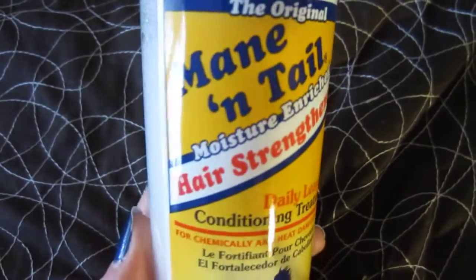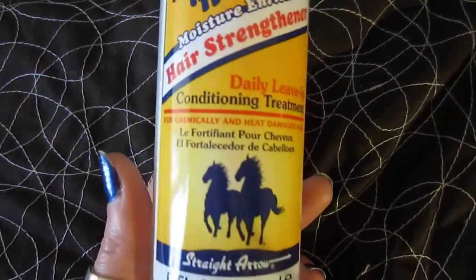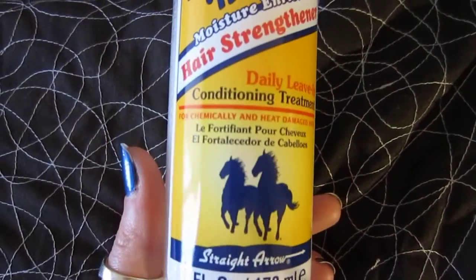Next is hair product. Now I've gone through a ton of hair product this year, so a lot of it I don't still have because I didn't repurchase it because I have so much hair product. But I've really been enjoying this now, and I like this the most out of the entire year, so I feel like that's what I should show. It's my Mane 'n Tail Moisture Enriched Hair Strengthener, and I know that this was featured in a ton of videos way back in the day, like when I first started YouTube. Everyone was talking about this, and I still have it.